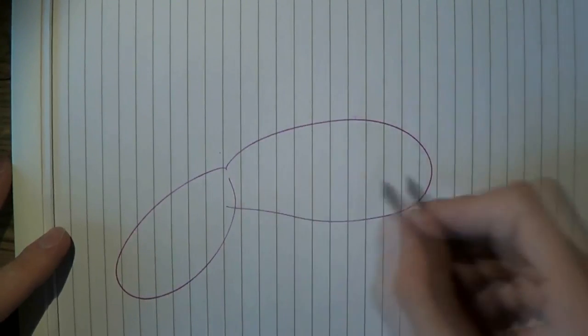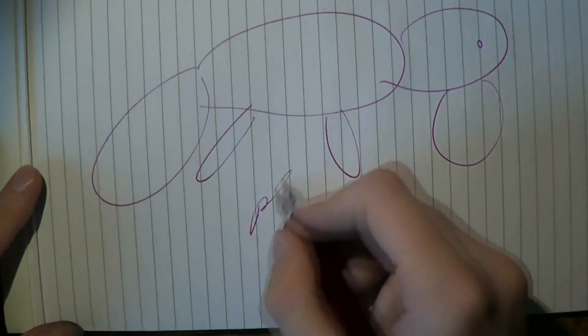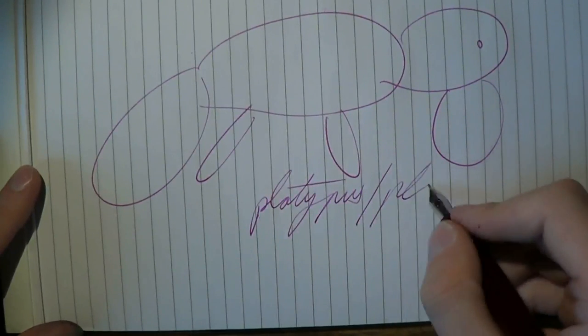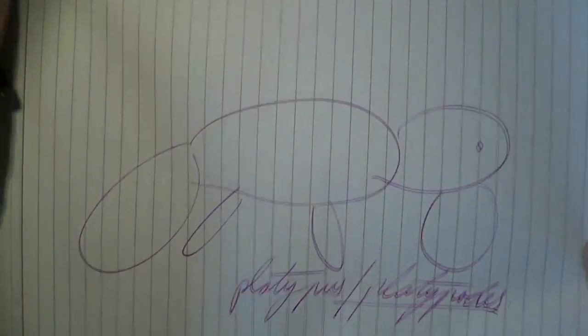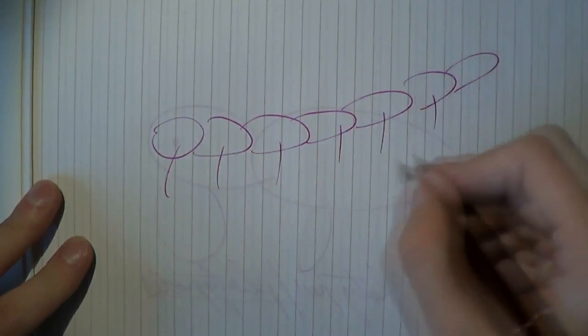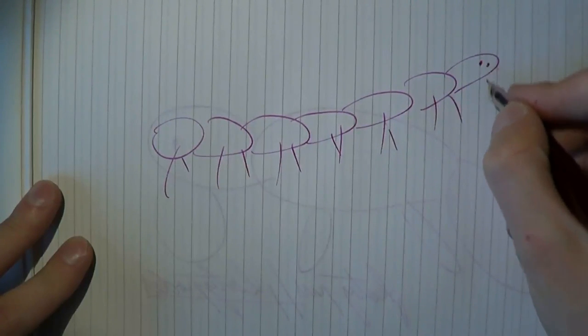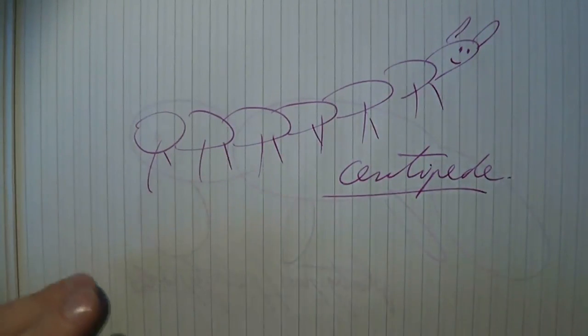You see? Okay, now finally there's a couple of things I'd very much like to draw. Here. Here's a platypus. Plural, as you well know, platypodes, because it is Greek, so not platypi. And then the final thing I would like to draw for you today is a centipede. And I must say, I find that an extremely beautiful drawing.